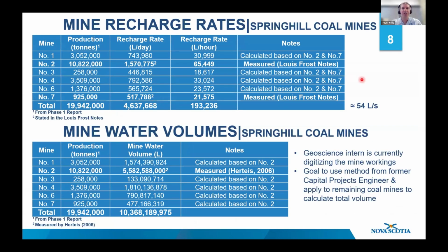In terms of natural recharge rates, the number 2 and the number 7 mines both had measured recharge rates, and I was able to loosely calculate the remaining recharge rates for the other coal mines in the area. Roughly speaking, we're looking at a natural recharge of the system of approximately 54 liters per second. In terms of mine water volumes, the most recent calculation for the number 2 mine was back in 2006, estimated at roughly 5.6 billion liters. If we factor in those other coal mines, that number grows to in excess of 10 billion liters of available mine water.